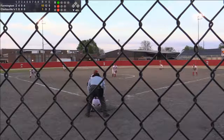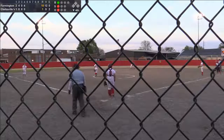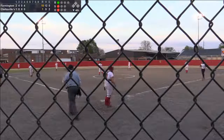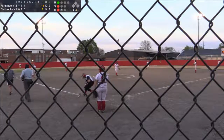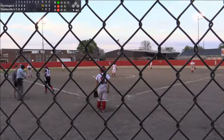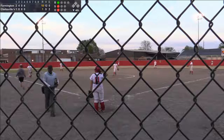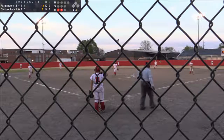1-1 the count. Nice pitch. That's going to be right in Parrish's tracks. Foul number two. Nice job, nice pitch, nice catch all around. Two outs for the Lady Panthers. And number 22 is going to be coming to bat. Bailey Phillips.